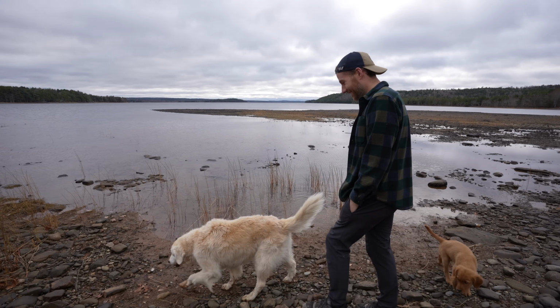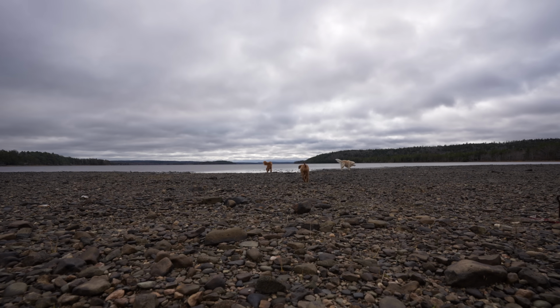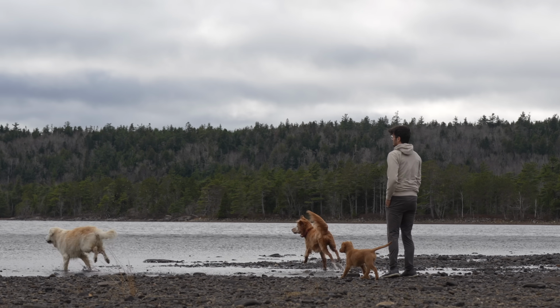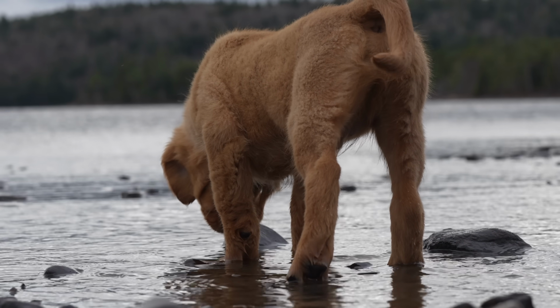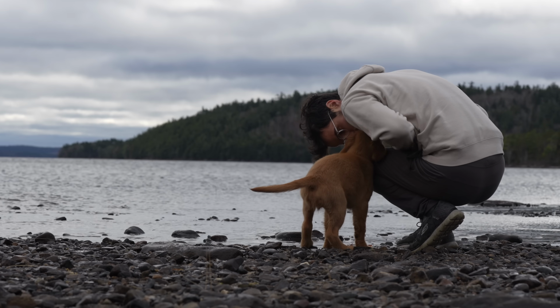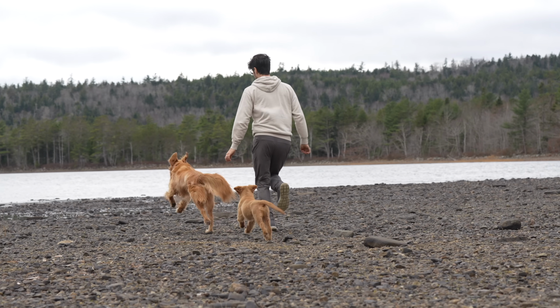What are you doing? Right in the mud. He's still a little nervous of swimming. The other day I threw a rock and Charlie and Eddie went running as fast as they could into the water, but Earl got up to his knee. I was like, nope, this is enough for me. He's pretty skittish. Yeah, definitely gonna need some swimming lessons, so that'll be on the radar for next year, I think. It's getting a little cold for me to be in there teaching him how to swim. Next year. Come on, buddy, let's go.